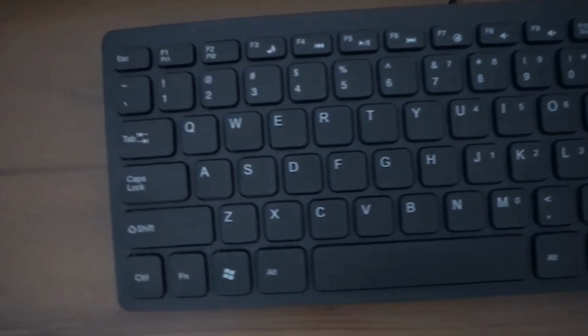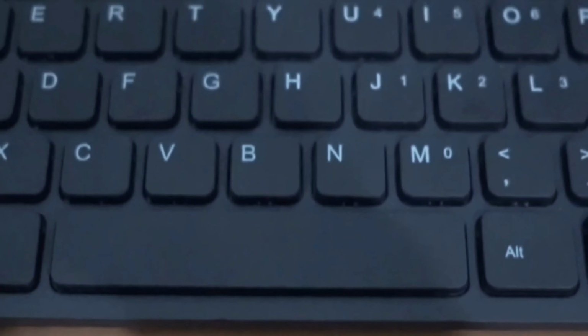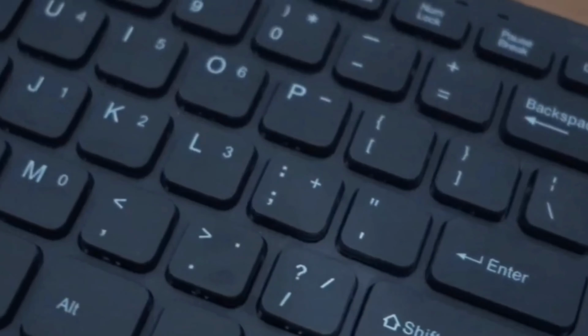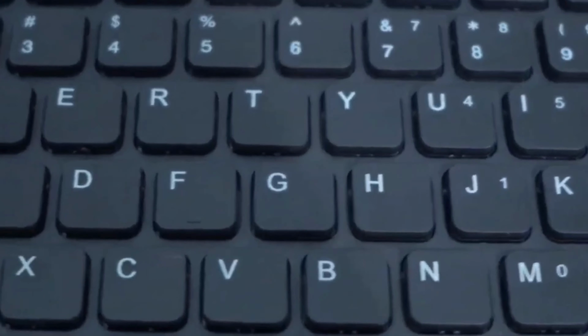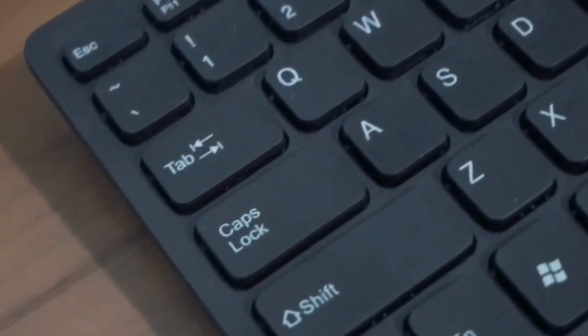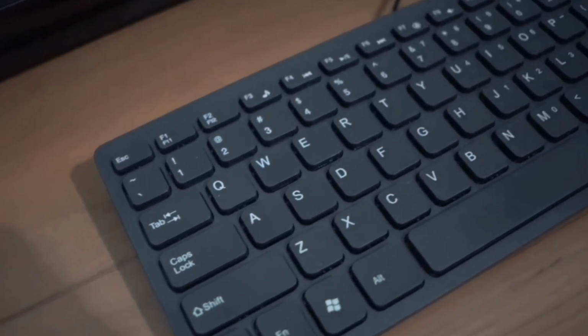But overall, the typing experience was surprisingly decent for a keyboard that costs under $10. At this price point, the compact nature of it is great for gaming, as it gives you a ton of room for your mouse compared to a regular keyboard, and it's also great to take on the go with you if you are planning to game on the go with, let's say, a gaming laptop.